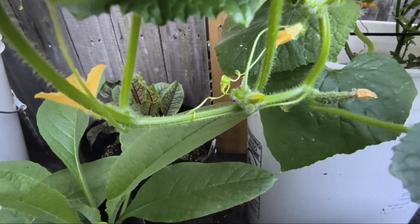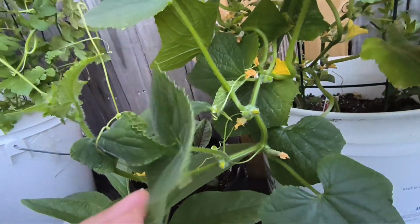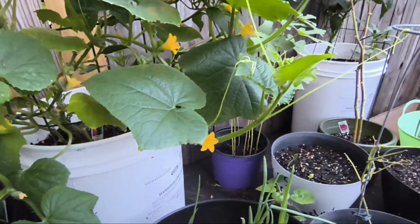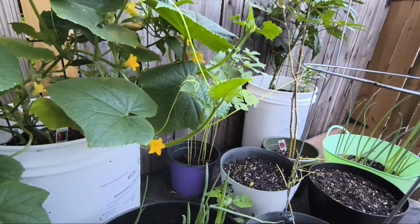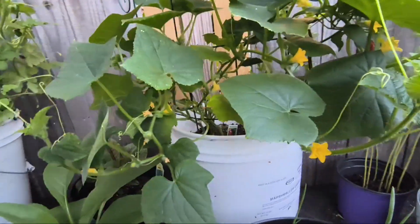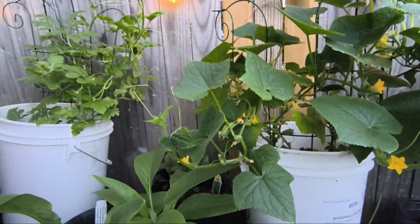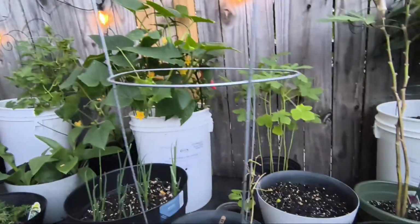Isn't that adorable? So I'm going to be getting cucumbers soon, and I'm excited. Look at this little thing. It just trailed this whole way, it done reached out and touched somebody. But no, I'm excited. Look at all these flowers. Like, I'm just excited. I'm going to be pickling a lot.